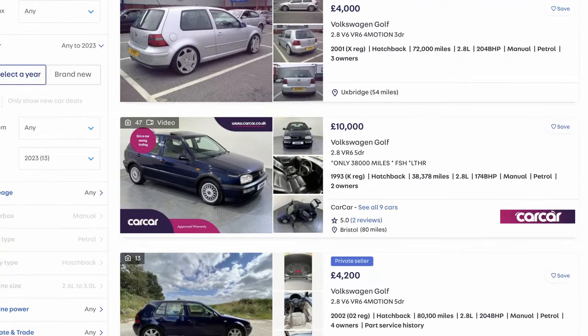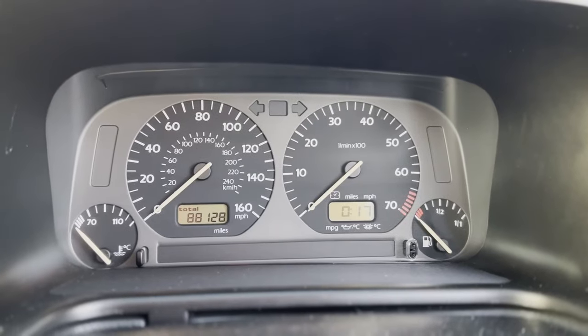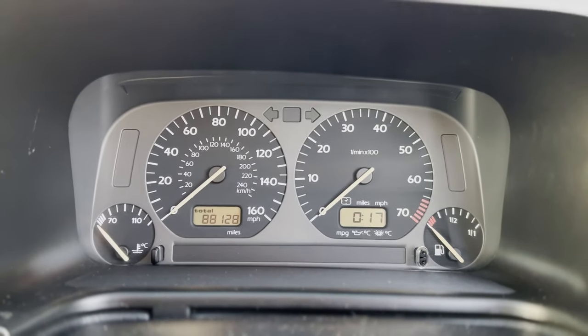But how much are these VR6s worth today? Well, I checked on Auto Trader this morning, and there are 13 Mark IV VR6s up for sale, and the price ranges on them sort of from 2,000-3,000 up to about 5,000 or 6,000. However, there's only one Mark III VR6 up for sale, and it's up for £10,000, admittedly with half the mileage that this car has got, but this car's only on 88,000 miles.